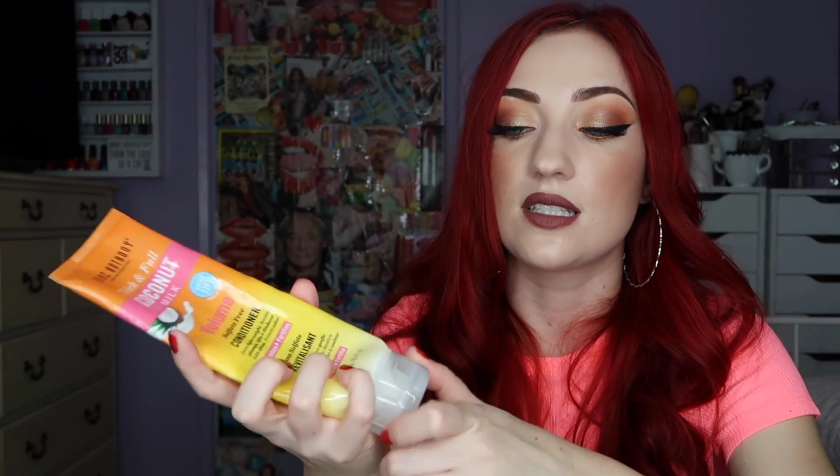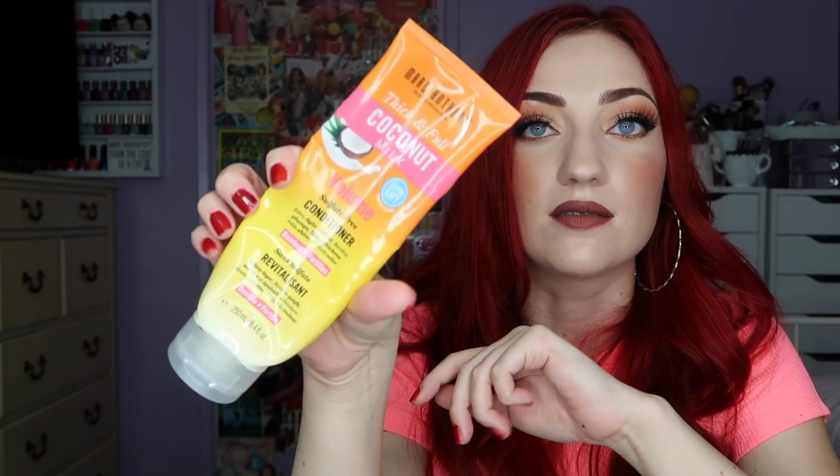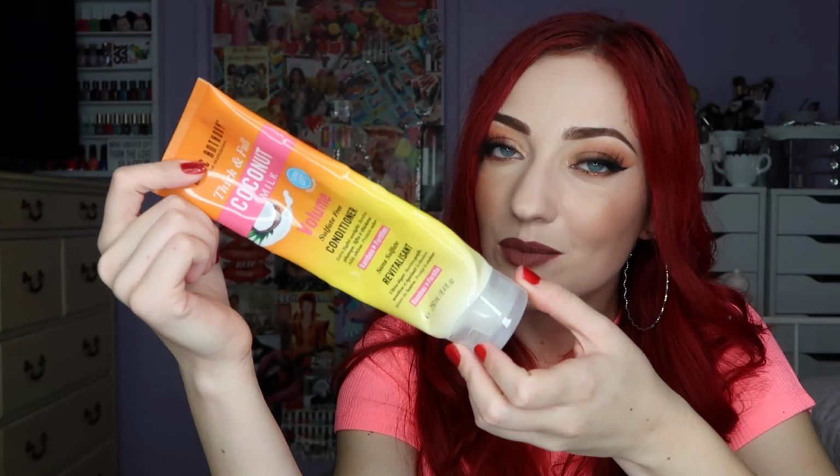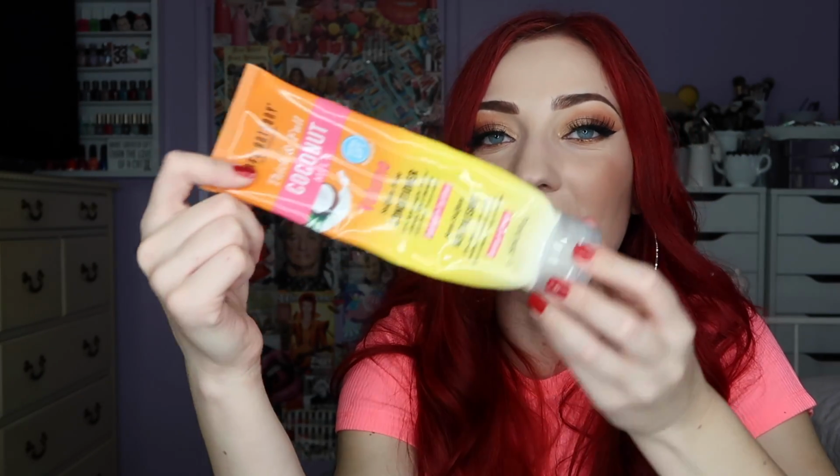It was good. I also got this in my Gen Beauty bag. Oh my god, it smells so good, like fresh coconut milk. It's nice. So I like these, but I am sorry, Marc, I gotta recommend the Ren Pure over the Marc.